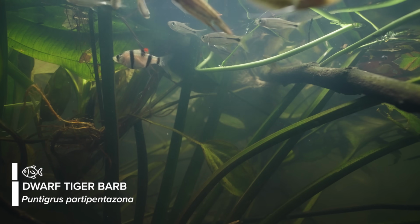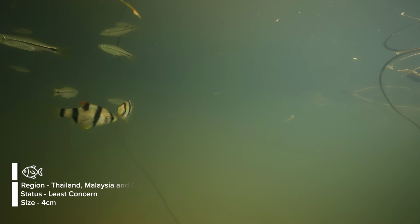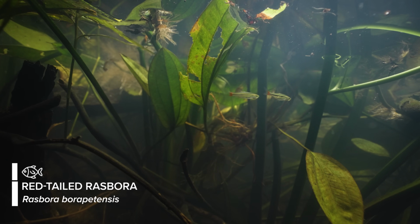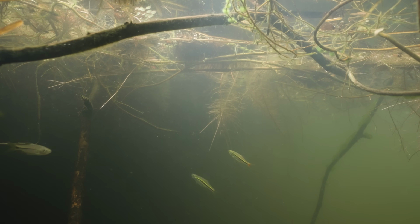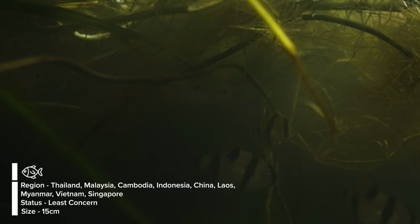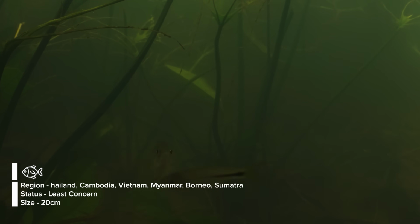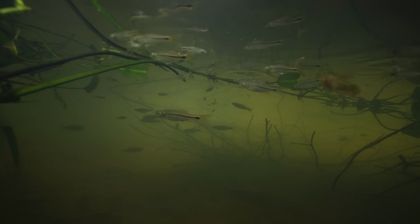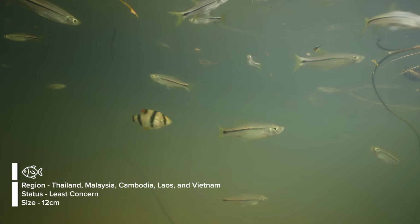I also found a few dwarf tiger barbs, some red-tailed Rasboras, a couple 3-spot Gouramis, and a few Malayan leaf fish. However, the most abundant fish here was the Rasbora paviana, or side-striped Rasbora. They were literally everywhere.